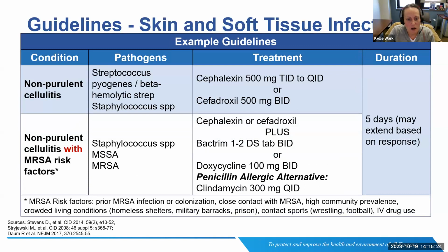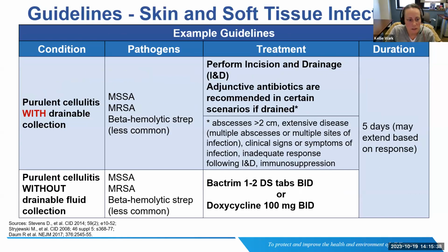And then just a little bit more on skin and soft tissue. If they have a risk for MRSA or they have pus or purulence, then you're definitely going to want to make sure to cover for MRSA. But the 5-day duration is still the same. Next slide. And then again, a little bit more detail. Again, you can simplify this however you see fit. Next slide.